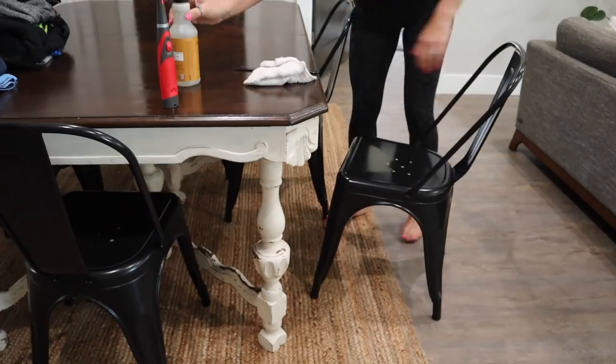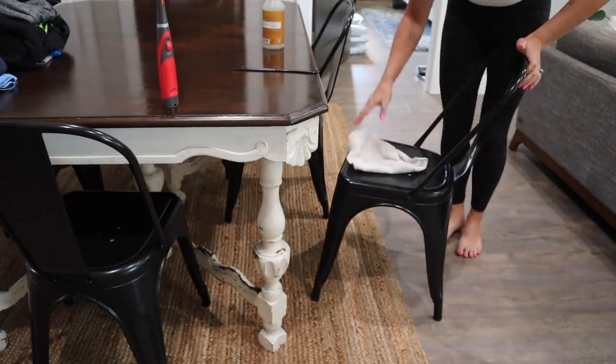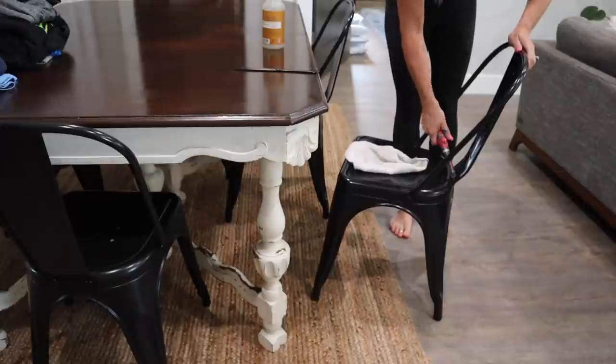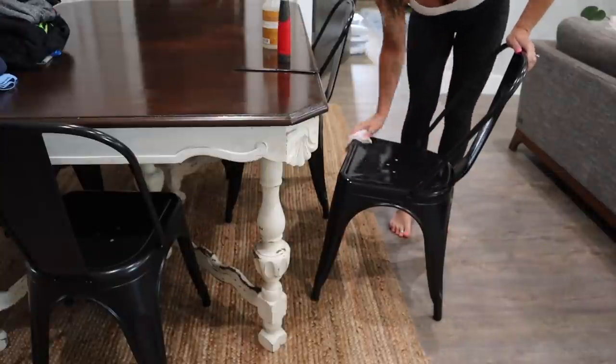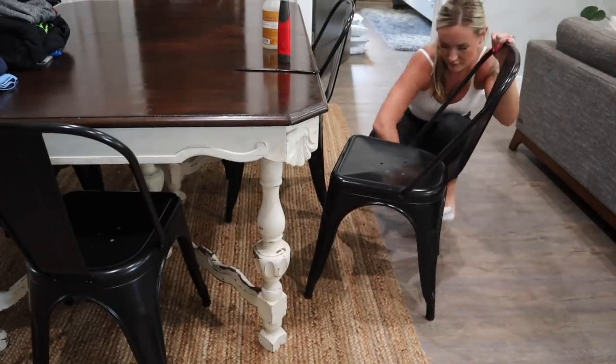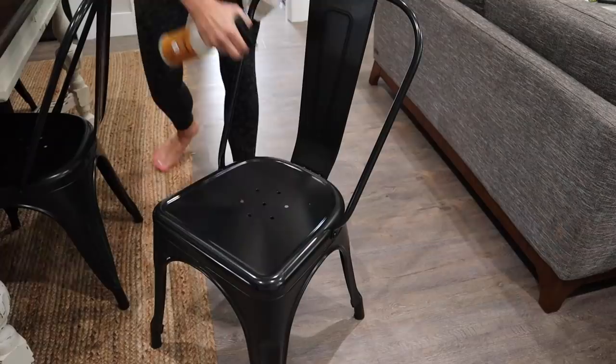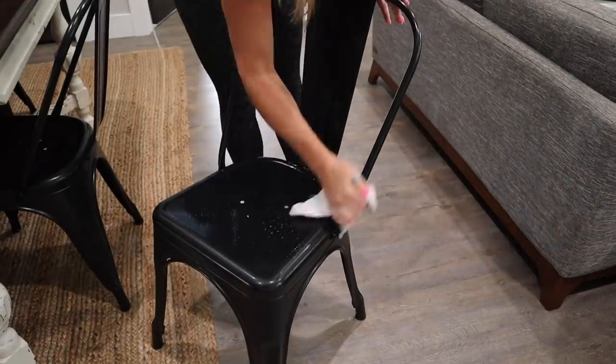I'm happy about that. But I'm just using my Mrs. Meyer's apple cider scent to clean off these chairs, and let me tell you, when you start pulling out the fall scents from Mrs. Meyer's, I don't know what it is, but it gets you in the mood for fall. I got them from Grove Collaborative, which I have linked for you guys.